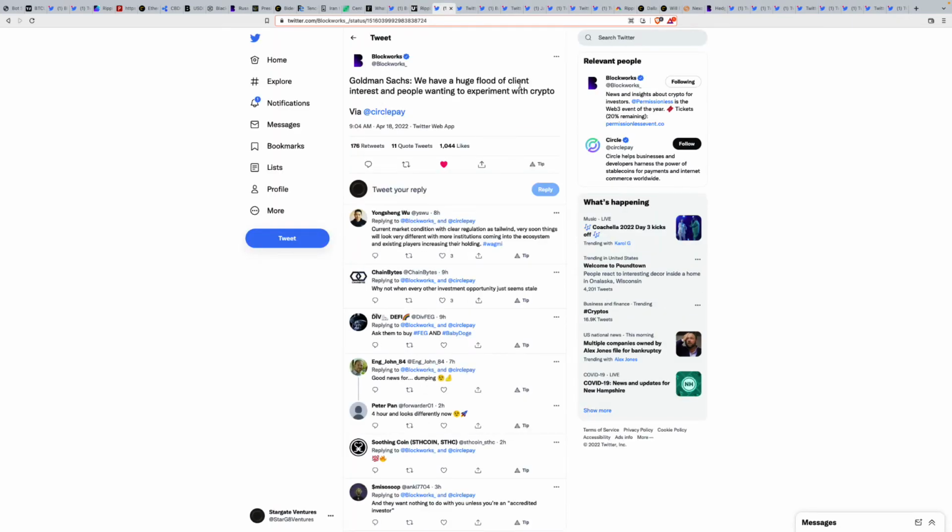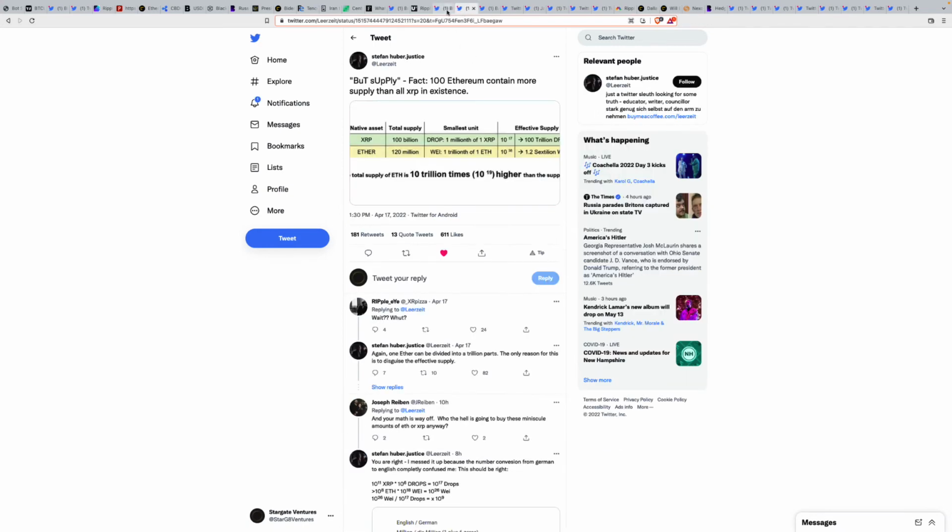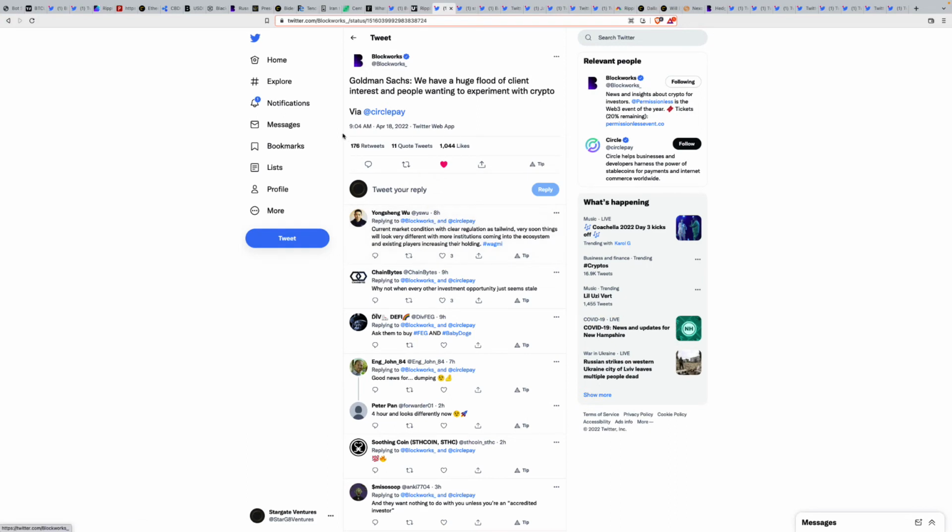We have a huge flood of client interest and people wanting to experiment with crypto everywhere you go. Because remember, Goldman Sachs, JP Morgan, Fidelity, I worked at Fidelity. They were offering only to their wealth management clients, individuals with $10 million plus, or institutions with $100 million plus, the ability to invest in crypto. Why would they let the wealthiest of the wealthy get in on crypto first if it was only going to tank in the future? No, they're packing their bags now because they see the writing on the wall.